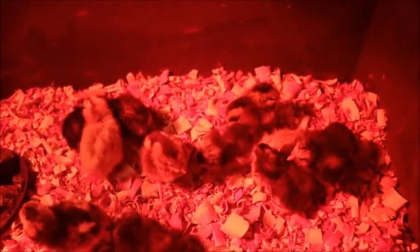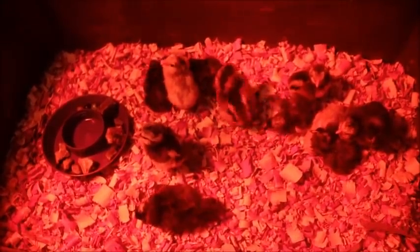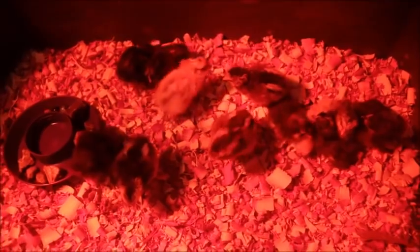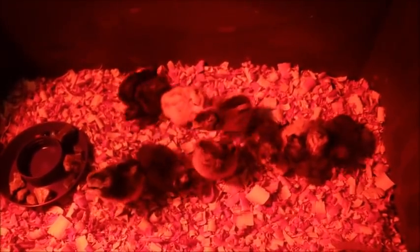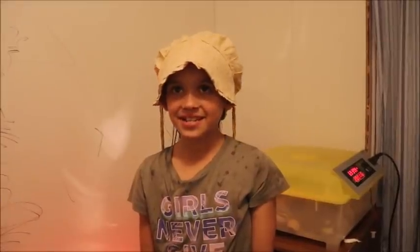And a dozen it is so far. So right now this is 25% of all the eggs we put in turned into these chicks here. We'll see how many more come. And there's 4 in there, I think. There's 12 in the brooder and 4 in the incubator.